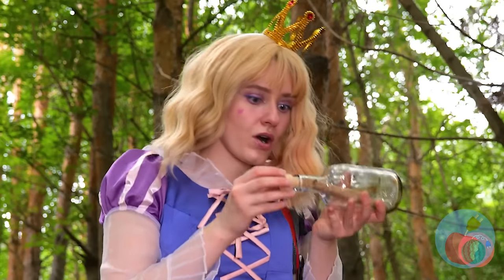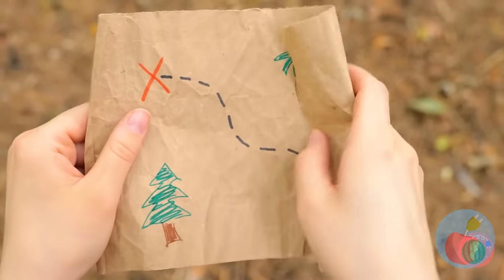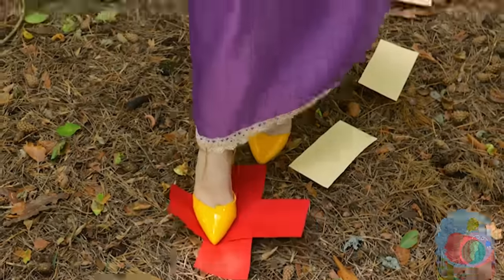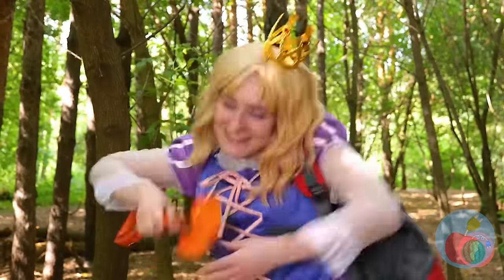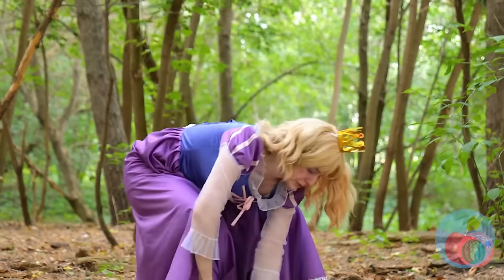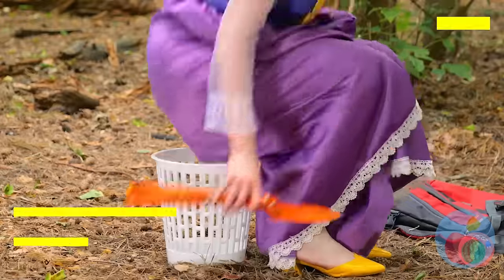Wow, a message in a bottle! Go ahead, read it. Maybe it can help us. A treasure map! Seems simple enough. Well, X marks the spot. Sooner we get digging, the sooner we get treasure. Of course, digging can be hard work. I'm getting tired just looking at you.